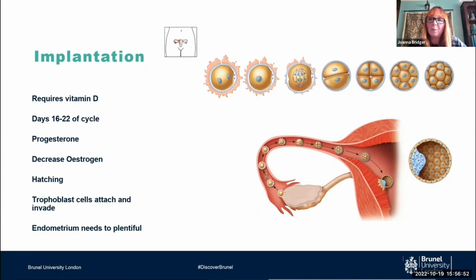Hatching is really important. So there can be issues with the embryos not being able to hatch, and those trophoblast cells, those outer cells, need to attach and invade. And the endometrium needs to be plentiful, so it needs to be thick enough. And as women age, their cycles can get shorter and shorter, which then doesn't give enough time to make a good enough amount of endometrium.